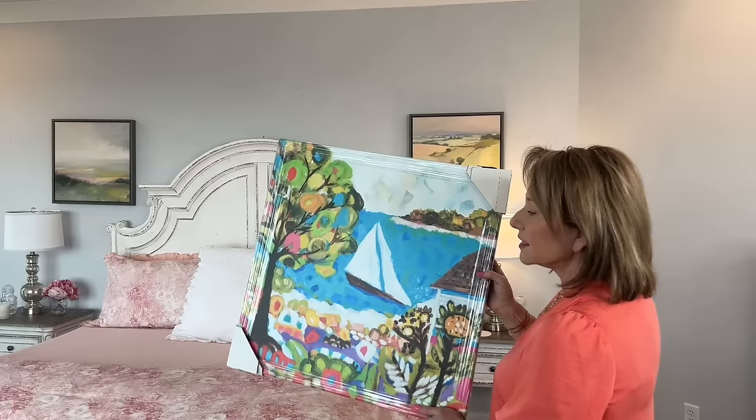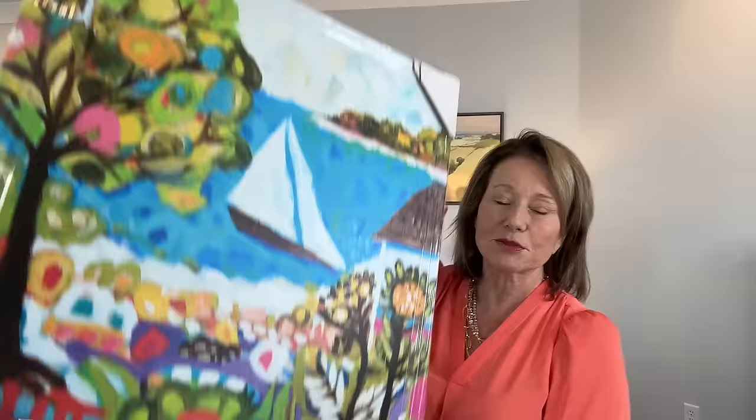It's totally not the mood of this room. So it's a fun, happy picture, and it looks like the other pictures that I have in my studio. So if I keep it, that's where it's going to hang. I know that. So, all right, there's that one.